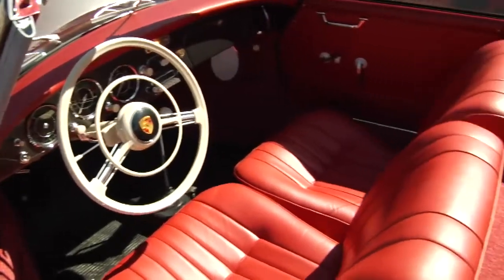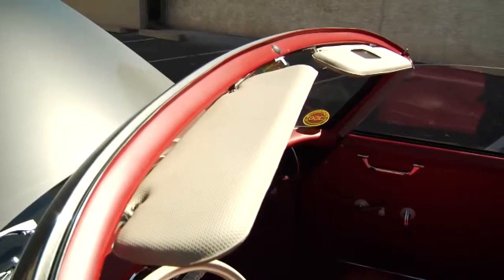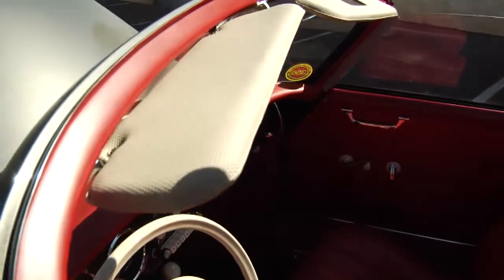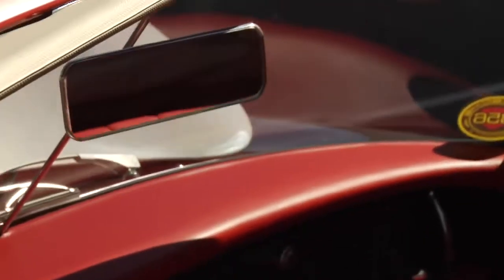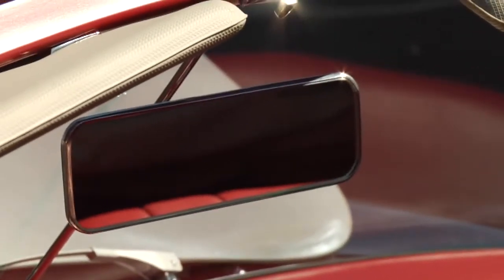The sun visors were NOS. They were found original, never been in a car. They are not aftermarket. They are original to '57, the correct weave, shape and size, and they are original Porsche. The mirror was also restored by Victor Miles in California. He put new glass in it, polished it, did an excellent job. Real easy guy to work with.